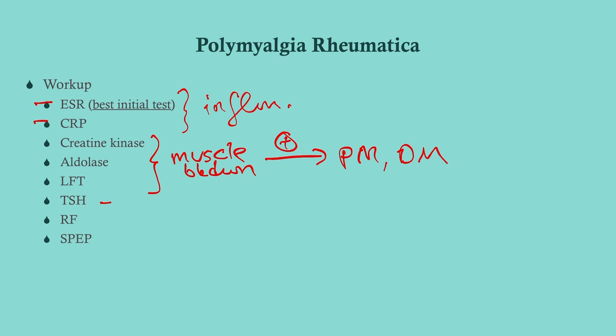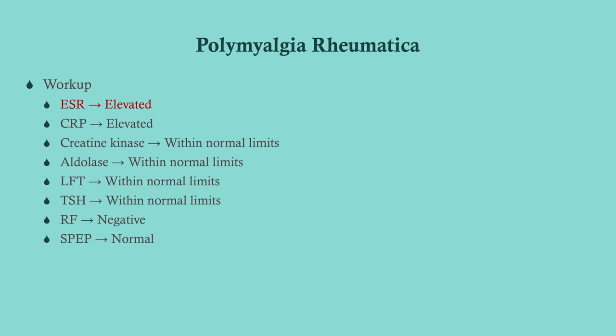TSH would look for hypothyroidism. Rheumatoid factor is good to get in anyone who's coming in with new unexplained musculoskeletal pain, even though in these patients it would be highly unlikely to be developing RA for the first time. And then SPEP you may get if the constitutional features are really salient.